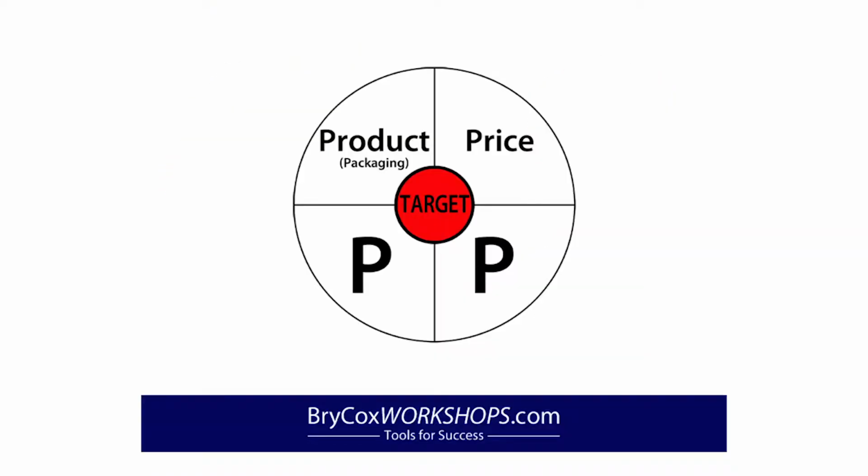Absolutely. So then the next one is price. A lot of photographers put a lot of emphasis on price, worrying about it being high or low. But really the whole idea is that it needs to fit our target market. And that's going to be different for every single one of you, depending on your skill set, which is also going to affect your product, where you live, your area, all of that, and also what goes into creating that product.